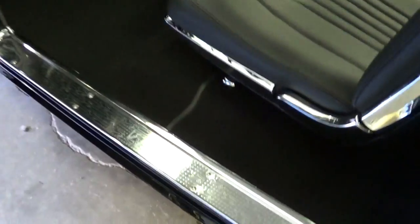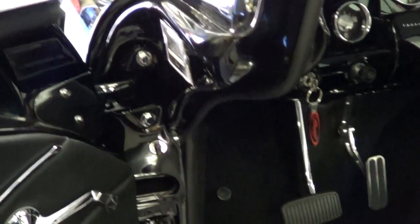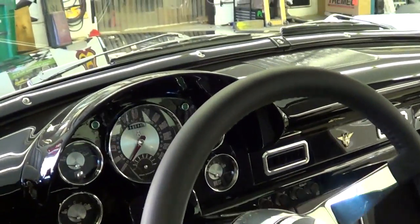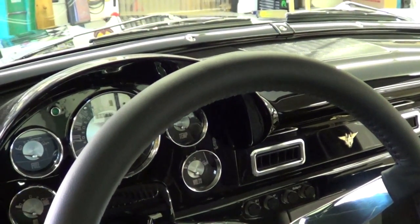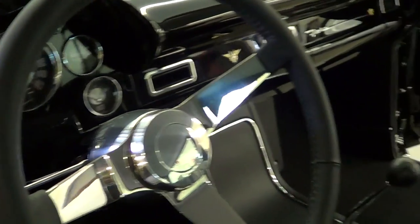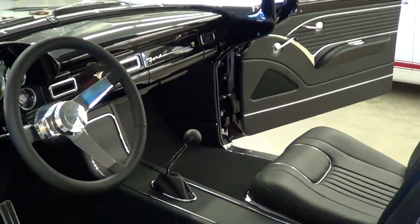Man, look at them door sills. How cool is that? I think those are stock type door sills. Everything on this car is just finished off right, though. Look at the gauges. He always puts custom gauges in there, always cool. It's got his insignia in the middle of them. Nice steering wheel. Oh, did you get a shot of the motor before? I'd like to get another one, if we can.